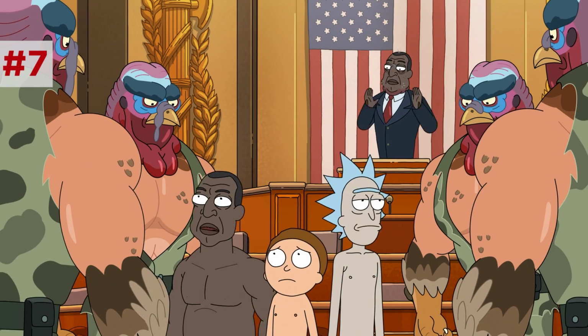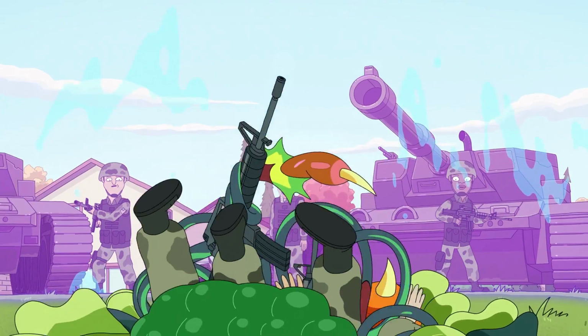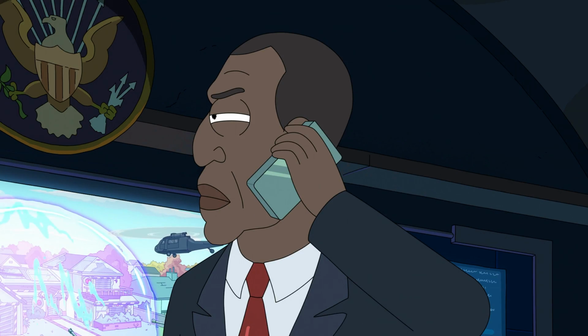Terrorists. Now, one of Rick's defenses is a carnivorous plant like Audrey 2 in Little Shop of Horrors, and the president nods to some Superman mythos details.